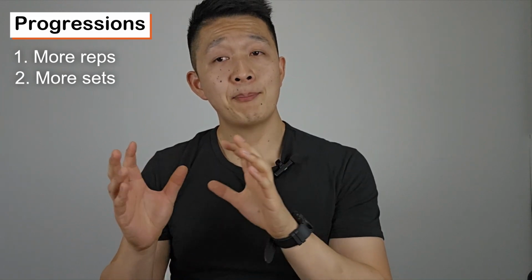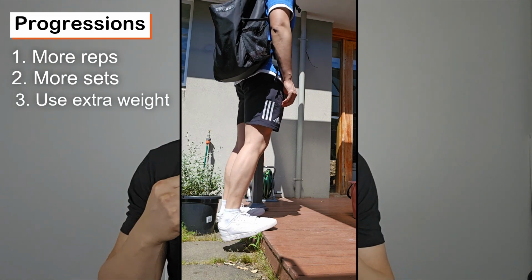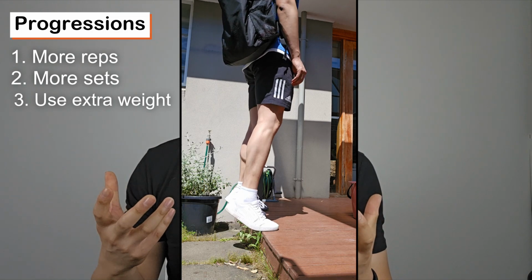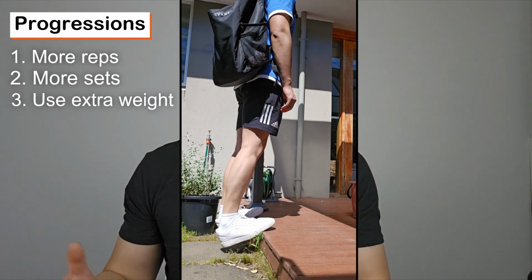But remember, let pain be your guiding factor. You don't want to work more than 3 to 4 out of 10 pain, or else you pose the risk of aggravating your symptoms. The third way to progress is to add weight. You can use a backpack, fill it up with water bottles in order to get more weight, bricks, whatever you can find.